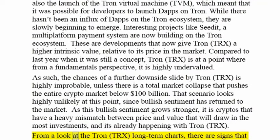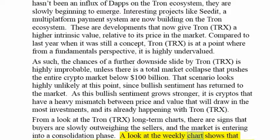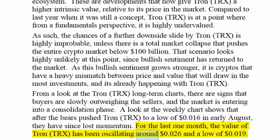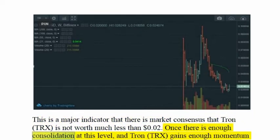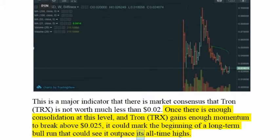From a look at the Tron TRX long-term charts, there are signs that buyers are slowly outweighing the sellers, and the market is entering a consolidation phase. A look at the weekly chart shows that after the bears pushed Tron TRX to a low of $0.016 in early August, they have since lost momentum. For the last 1 month, the value of Tron TRX has been oscillating between a high of $0.026 and a low of $0.019. This is a major indicator that there is market consensus that Tron TRX is not worth much less than 2 cents. Once there is enough consolidation at this level, and Tron TRX gains enough momentum to break above $0.025, it could mark the beginning of a long-term bull run that could see it outpace its all-time highs.